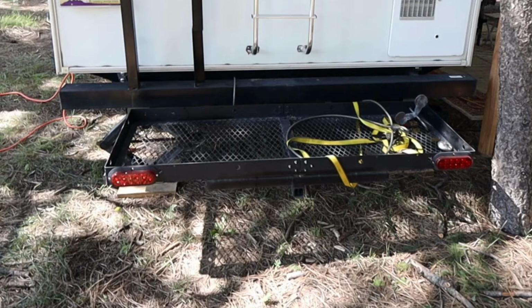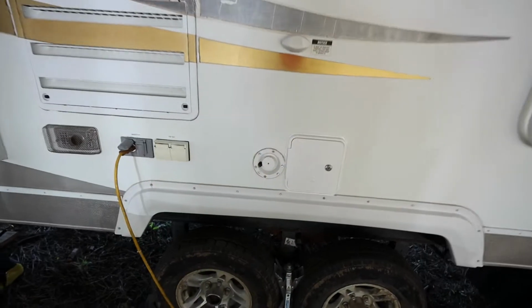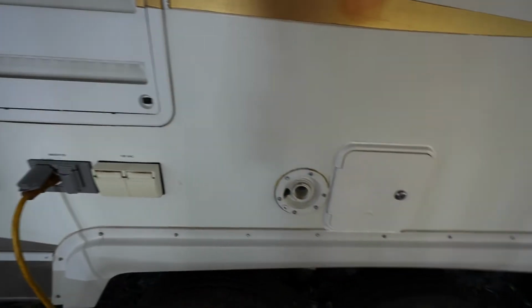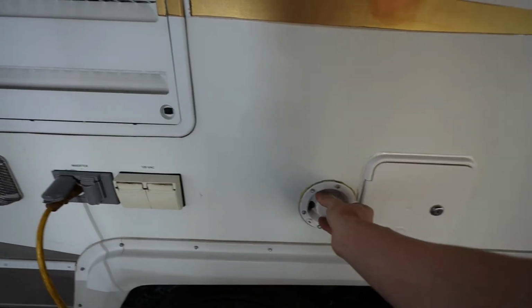So this is number 3 on my favorite modifications that I made to my trailer. So number 2 on my list, the second favorite thing that I have done to my trailer has to do with filling the freshwater tank. So normally you fill the freshwater tank through this guy right here.